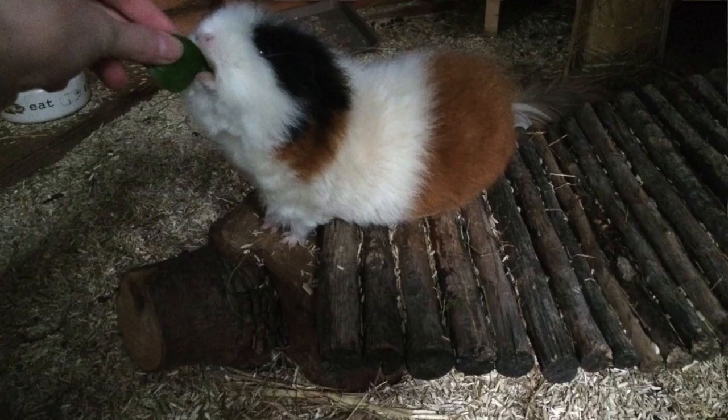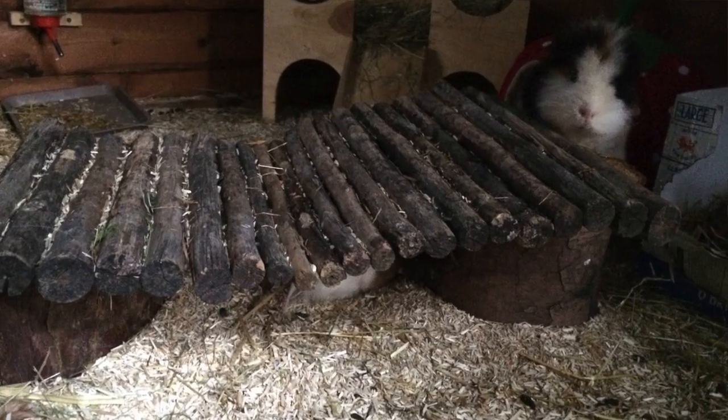Tip number 3. This is quite a fun tip to do, especially if you have a free weekend or time after school, and that is to create fun things for your guinea pigs to do inside their enclosure. Lately I've created a few different setups. I've got two logs, and then the bendy bridge on top inspires them to jump on top. I usually put food up there, so they're always jumping on top of it.